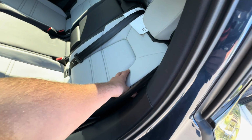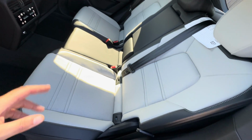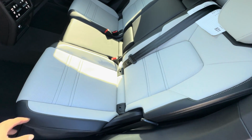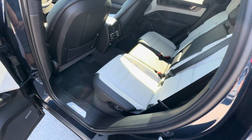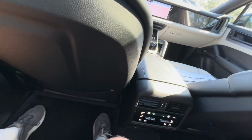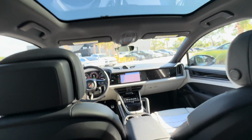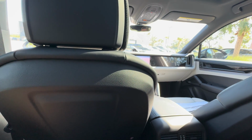The second row seats are well bolstered. We get that two-tone contrast and perforation. They're heated second row seats. Unfortunately, at this price point, not ventilated. Would expect ventilated seats at $144,000, almost $145,000. Legroom, I'm a little bit over 6 feet tall, sitting behind my seat settings, and I still have like 8 inches of knee room, headroom about 2 inches. So if you're under 6'6", 6'7", you'll have no issue sitting in the back of a Cayenne.